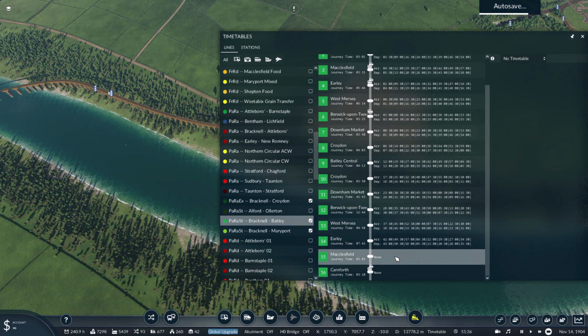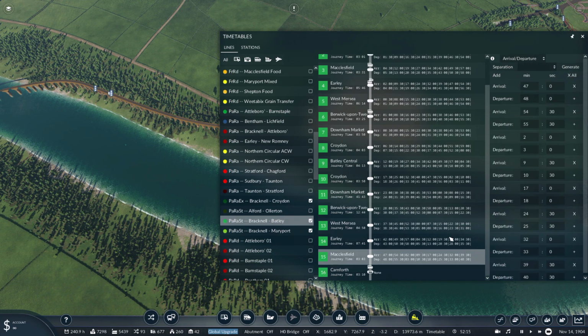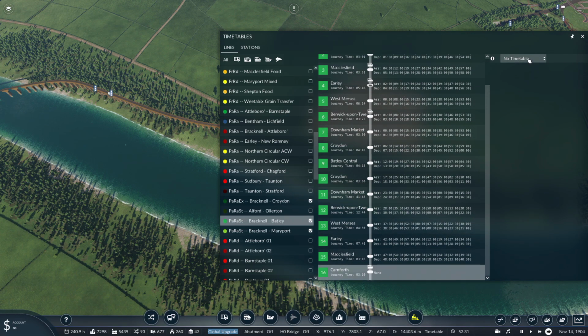Any moment now. There we go. So we'll do that to Macclesfield and we'll have it at, what did I say, 4 minutes. So that can be 47 minutes past to 48 minutes past. Again, generate those. Then it says 3 minutes to Carnforth, which appears to be correct. We gave it 3 minutes, so 3 minutes it is.